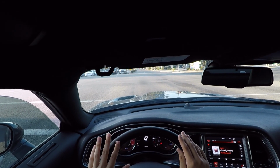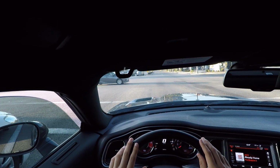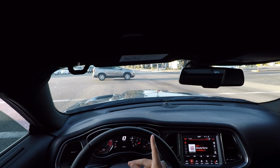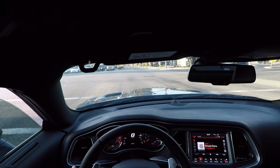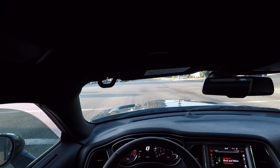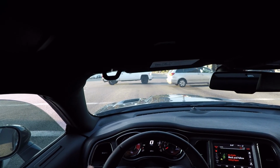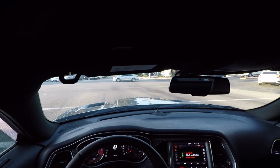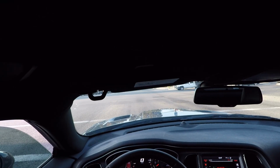Although I want to modify the Hellcat, I think I want to do the RT first, and I think that is going to be happening very soon. Now, that's not to say that I'm not going to modify the Hellcat at all. This thing's still getting modified, but I think a majority of my effort is still going to go to the RT in terms of modifications.